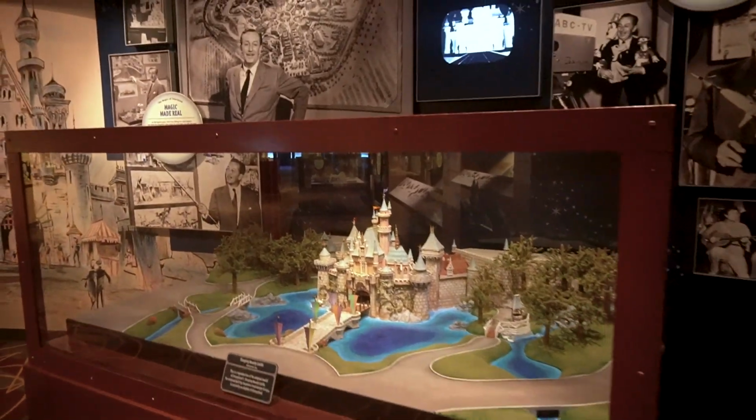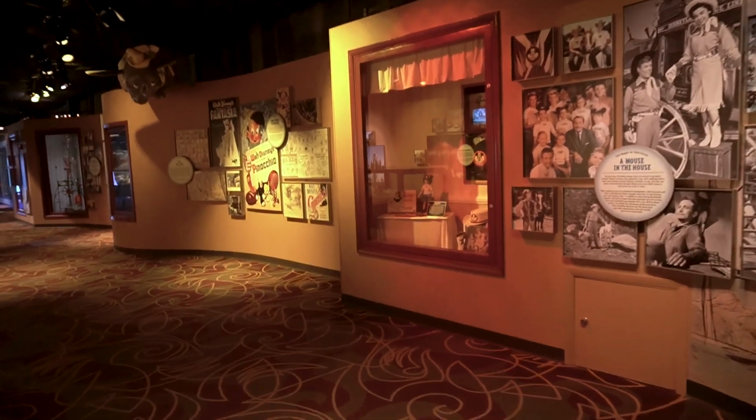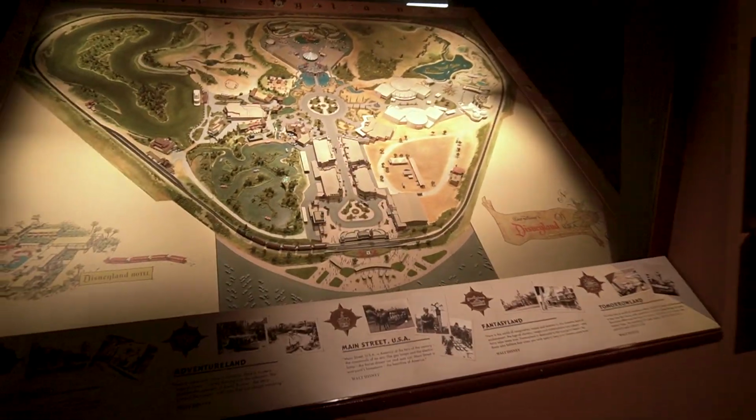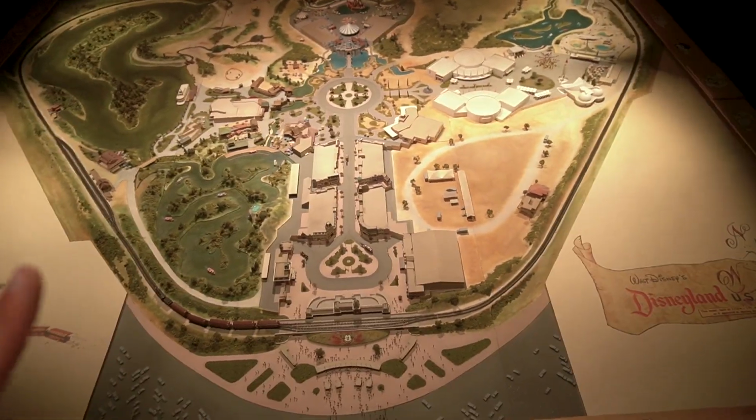But I also want to come back here because I want to look at all the Disneyland stuff, because we are finally going to be heading back to Disneyland this spring. Oh, they have a giant map of the original park. Oh, this is amazing. Okay, do y'all want a fun fact?